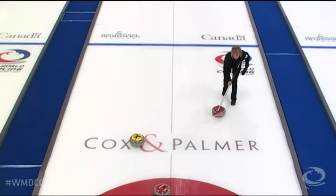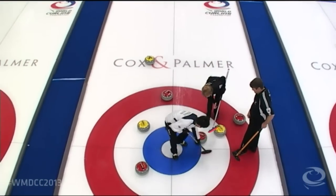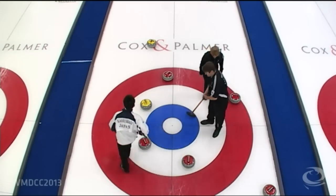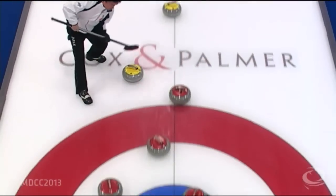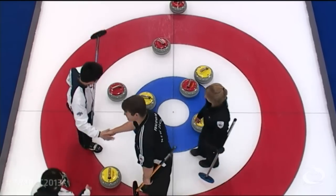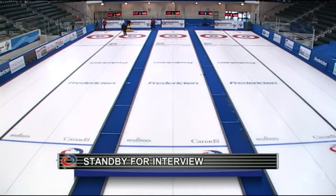7th end, Natalie Campbell has a draw for 2. Whoa now. Whoa, whoa, whoa. And once again, just gonna slide a bit too far. She will score 1, and with 1 end left to go, they will have a 7-4 shot lead. In the 8th end, though, a big mess of stones and a really tricky one for Hiro-kun. Needs 4. Will get 1. The game will be won by New Zealand, 7 shots to 4. That's it for us right now, but stand by for interview with New Zealand.